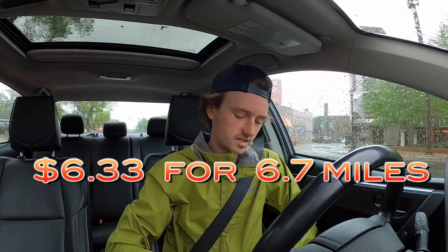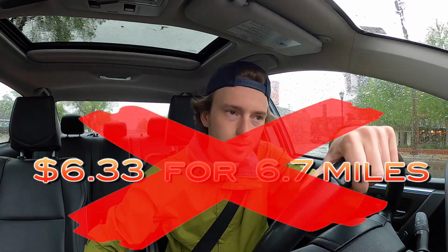Take whichever app offers you the best order first. It does not matter which app it is coming from. Just take an order, get out on the road, and start getting deliveries in. $6.33 for 6.7 miles from Uber Eats, a little bit too far.